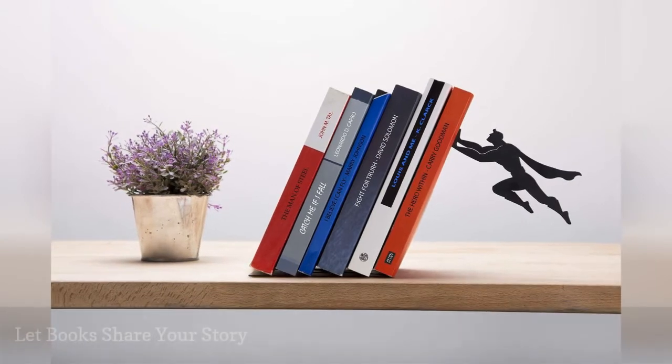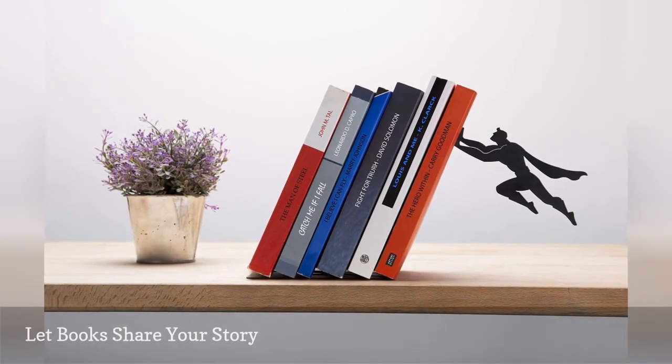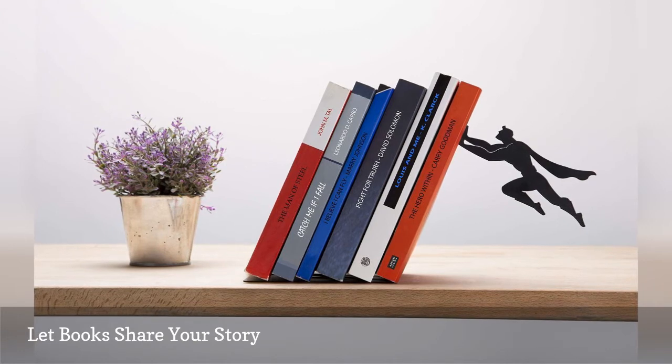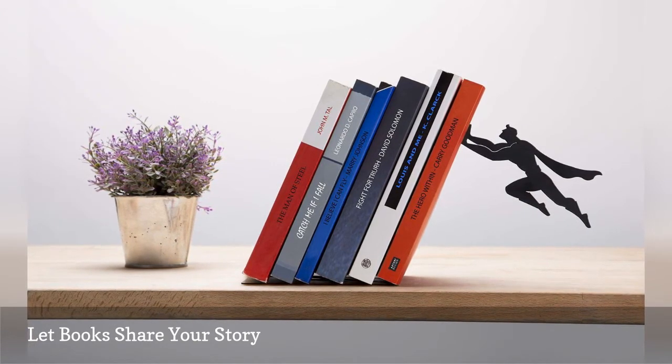Books tell a lot about the person living in the home, says artist and designer Pablo Solomon. He suggests arranging them in small curated collections that make a personal statement. Adding a clever bookend that ties into your display's theme creates a visual story.